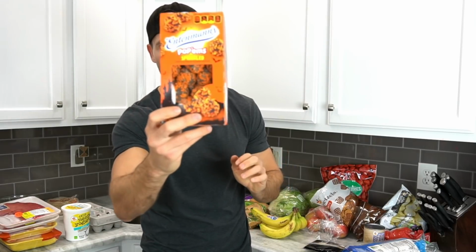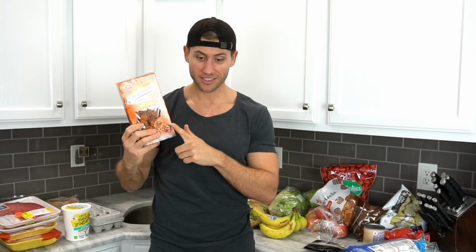So these little munchkins, they're about this big. Four of them is 11 fat, 32 carbs, and 1 protein. Four of them, 230 calories.